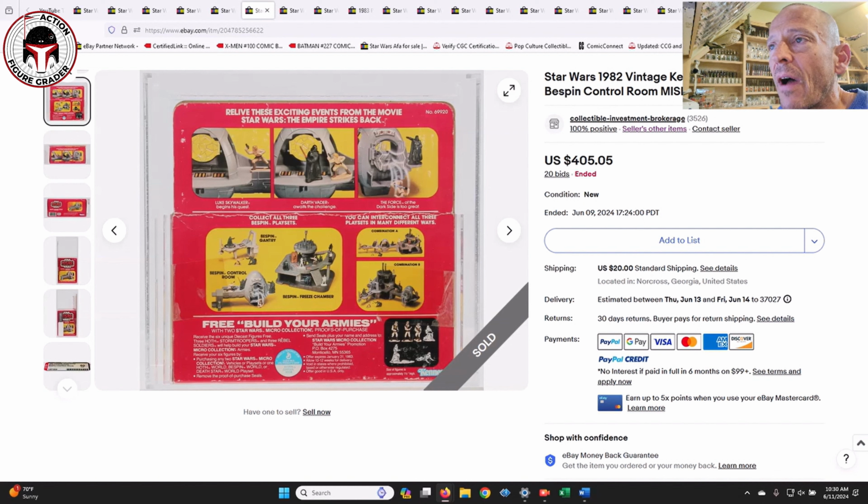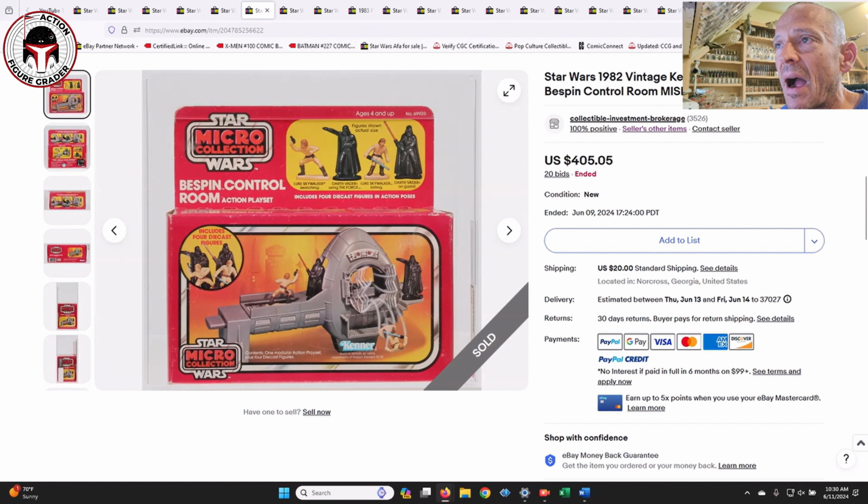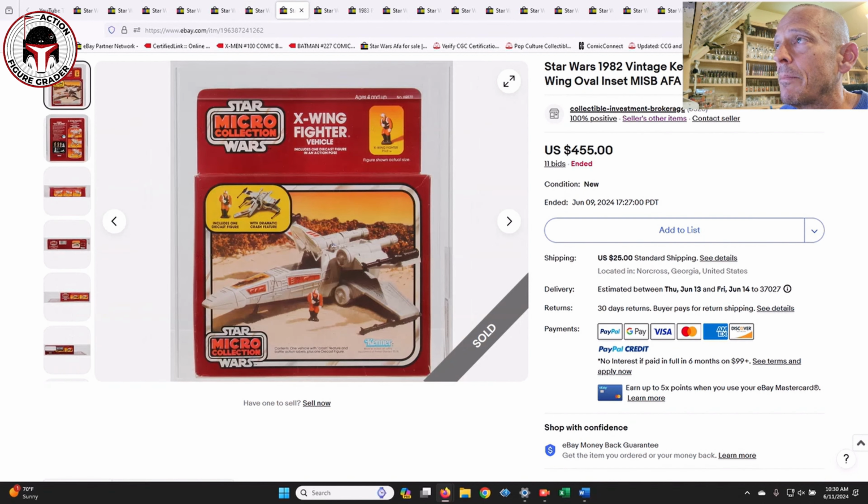And it sold for $405. Again, not a number I'd pay. I think you can get one in similar condition for $250, ungraded. So, not the number I'd pay there. That just seems way overgraded. This is a good example of buy the item, not the grade. And it was every bit overgraded, in my opinion.